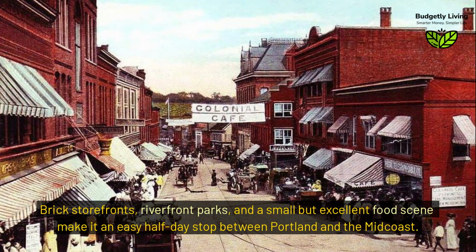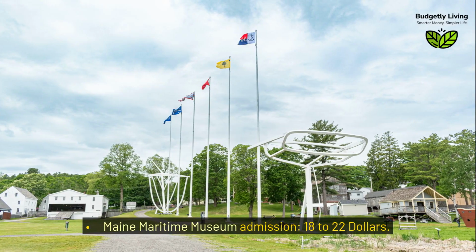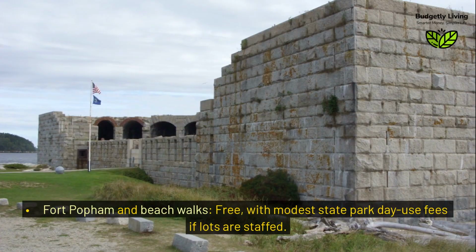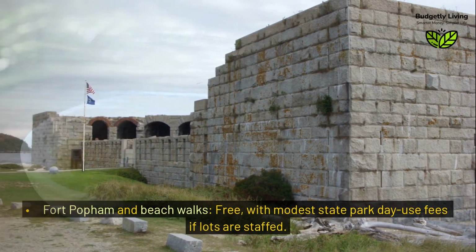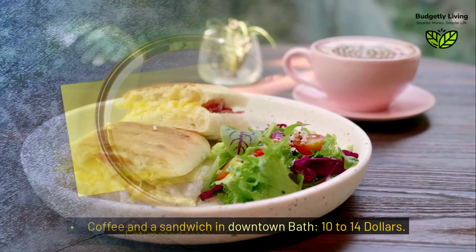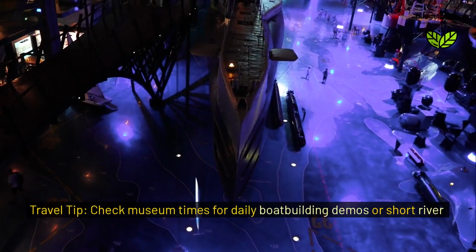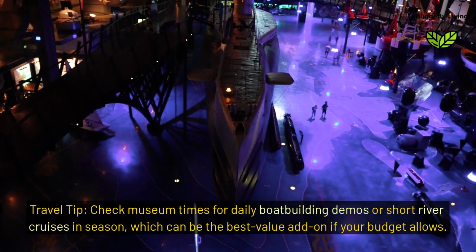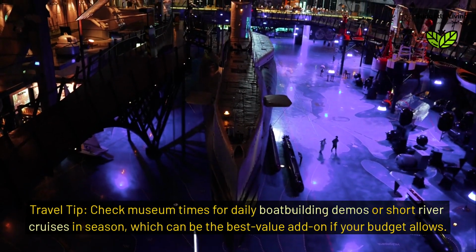the mid-coast. Budget breakdown. Maine Maritime Museum admission, $18 to $22. Fort Popham and beach walks, free, with modest state park day use fees if lots are staffed. Coffee and a sandwich in downtown Bath, $10 to $14. Estimated total $20 to $35 per person. Travel tip. Check museum times for daily boat building demos or short river cruises in season, which can be the best value add-on if your budget allows.